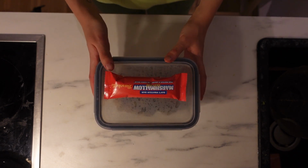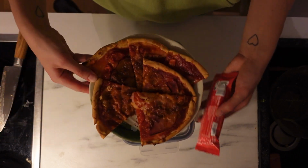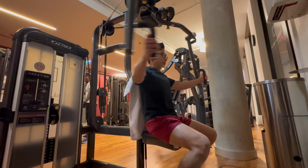For my sweet snack I had this protein bar, and then I went to the gym with my boyfriend and trained chest.